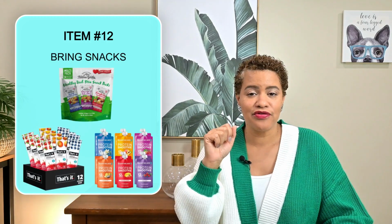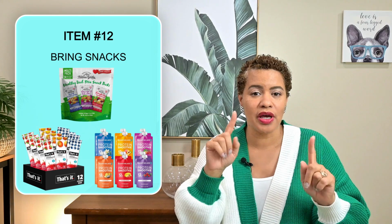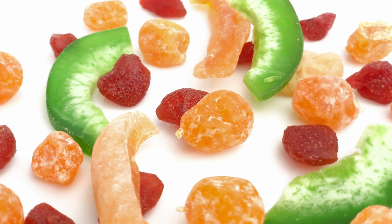Item number 12, snacks. As the resident foodie of all of our trips, let's talk about what we can do to help you on your next trip. Snacks are a necessity just like water and air, especially if you're on a long excursion, traveling with kids, or with seniors. Granola bars, trail mix, crackers, or fruit snacks are perfect. Some excursions run long and lunch isn't always provided. A light snack can seriously boost your energy when you're walking all day and before you become hangry.